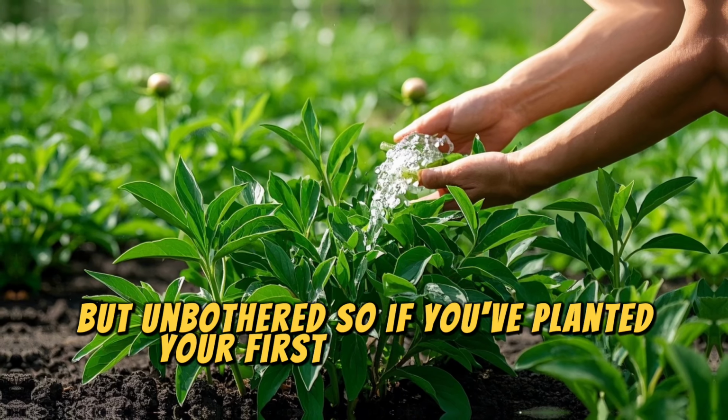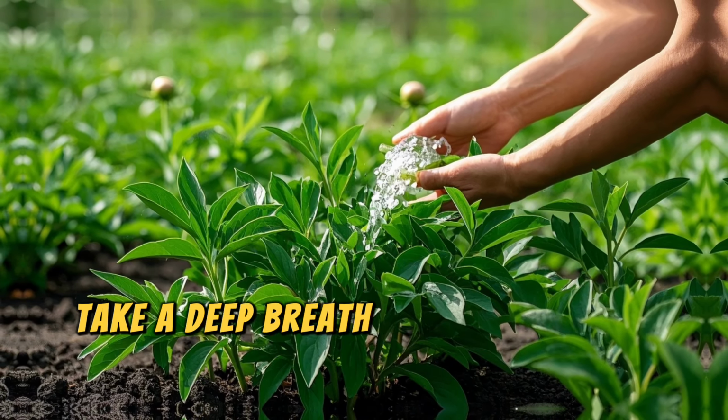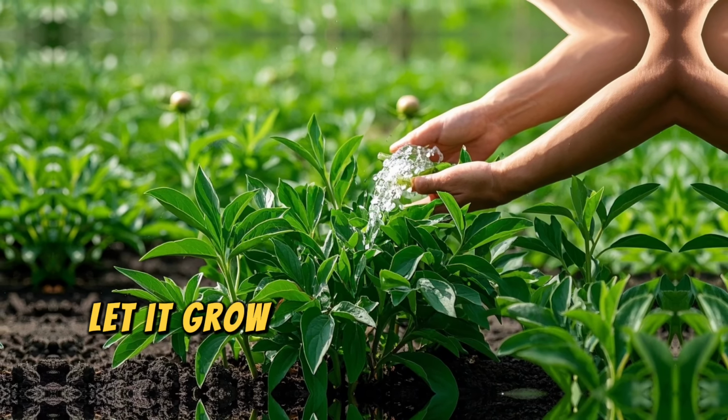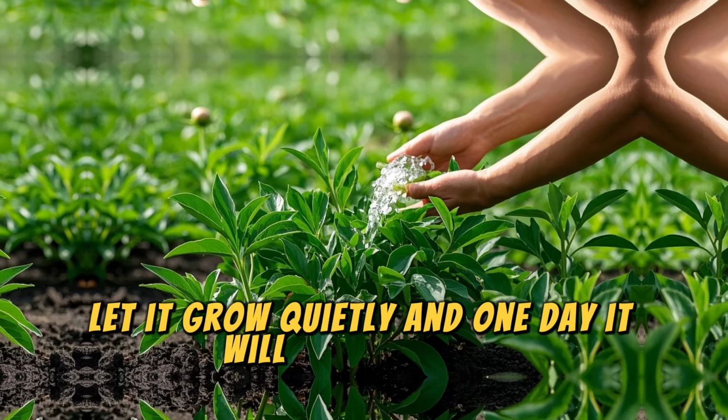So if you've planted your first peony this year, take a deep breath. You've started a story that rewards patience. Let it grow quietly, and one day it will astonish you.